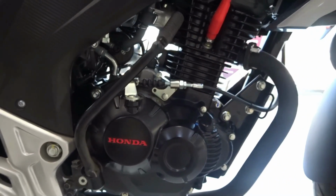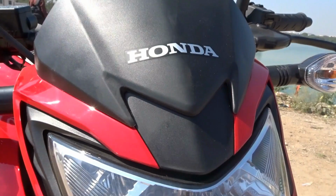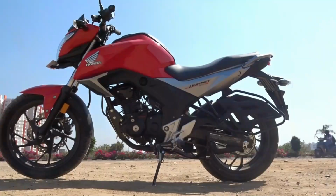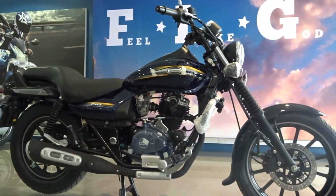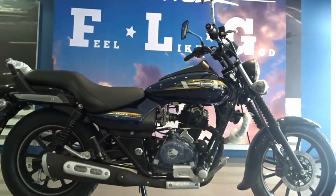Now seat height is slightly higher when compared to that of the Gixxer or FZ, which means the shorter riders might not be all that comfortable with this bike, and pricing too is slightly higher when compared to the rest of its competition. Now coming to the last bike in the part 1 of the Battle Royale Shootout series is my personal favorite, the Avenger Street 150.